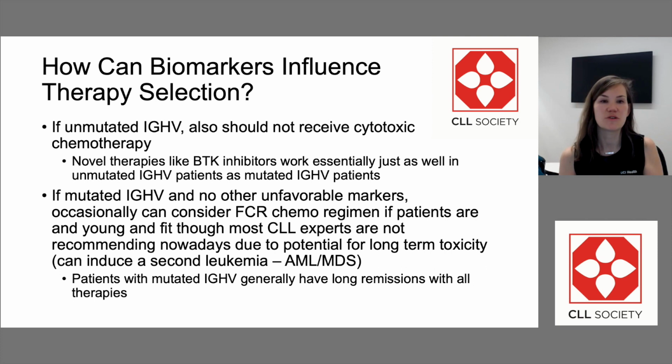In patients with the mutated IGHV and no other unfavorable markers, one can occasionally consider this FCR chemo regimen if patients are young and fit. Patients with this profile can sustain long-term remissions, like 10, 15 years, maybe around half of patients can get that. But most of us CLL experts still don't recommend that nowadays because there is a potential for long-term toxicities that can be permanent and even fatal.